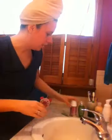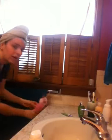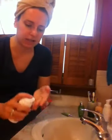And then I just follow up when I'm done. Dry my face on my towel. Love using the Pet to Dry for my hands, and my kids love it too. They giggle every time they use it. It's so cute. Or you can use your regular hand towel, your Norwex hand towel.